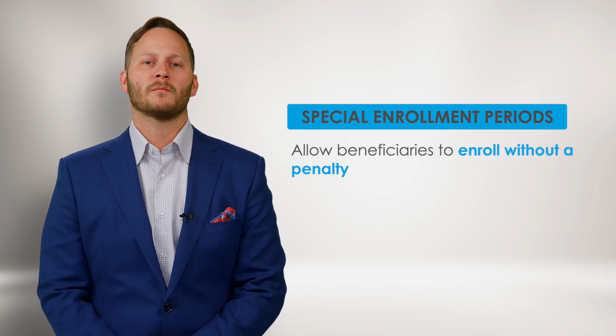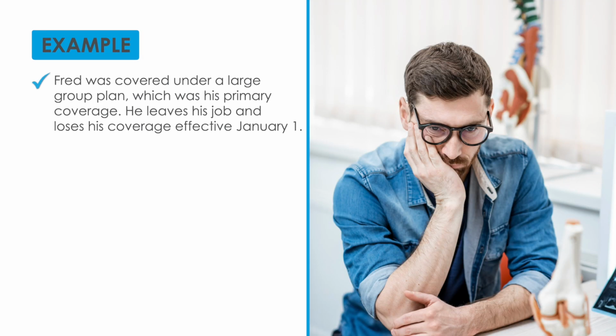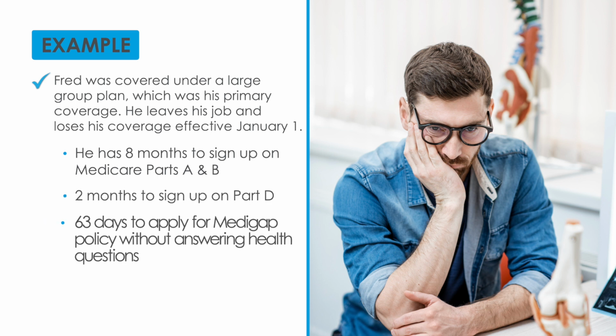The following are some common examples that qualify you for special enrollment. Example: Fred was covered under a large group plan, which was his primary coverage. He leaves his job and loses his coverage effective January 1. He has 8 months to sign up on Medicare Parts A and B, 2 months to sign up on Part D, and 63 days to apply for a Medigap policy without answering health questions.